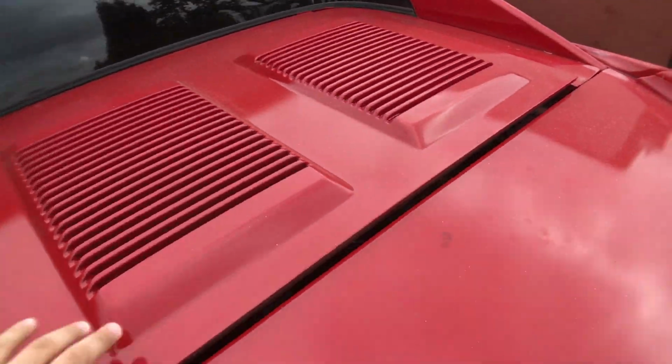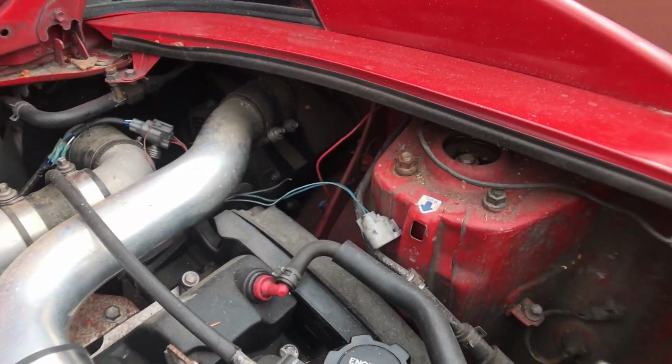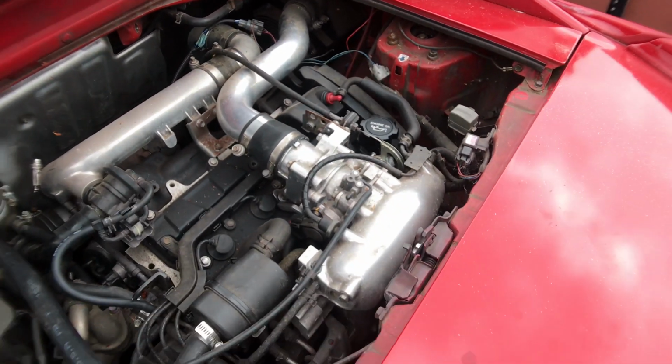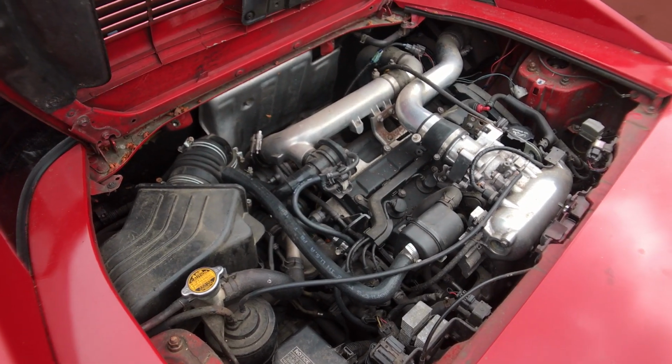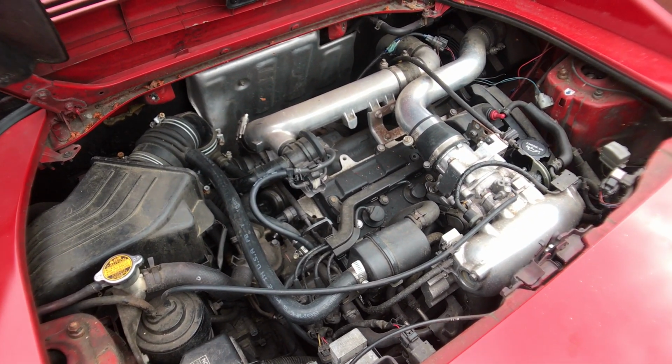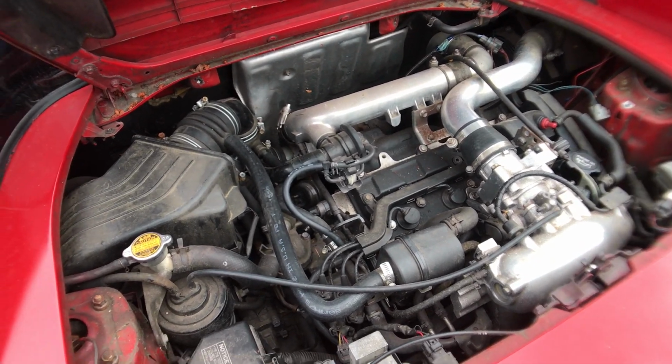It also supposedly has a Greddy cold intercooler over there. Some piping. Other than that, it's pretty stock. Today's goal: this car runs a little rough. So today I'm going to try to figure out why.